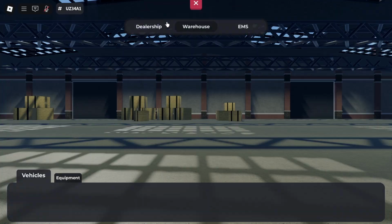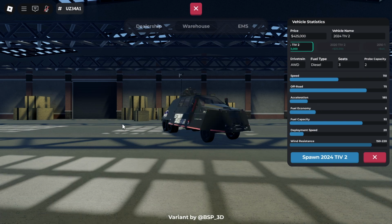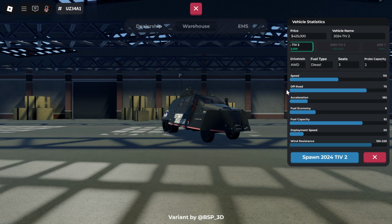Meanwhile, let's go ahead and check out the stats of the 2024 TIV. Its high speed is 110 miles an hour. It is a diesel fuel type. It has an all-wheel drivetrain. It has 3 seats for your friends, a probe capacity of 2. It can go 75 miles per hour off-road, which is one of the higher ends for an intercept vehicle.